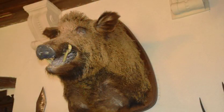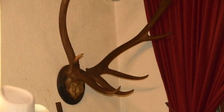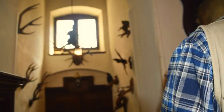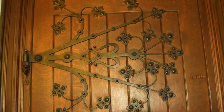And now we're entering the game room. These people back in those days were great hunters, and they loved to bring home their prizes and mount them on a wall and admire them. And you can admit here, they got quite an elaborate assortment of them. And you know, this is what they love to do, and they love to show them off. Just look at this lovely wrought iron entrance. I've never seen anything quite like it before.